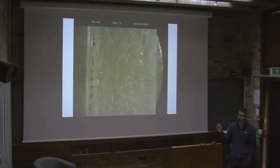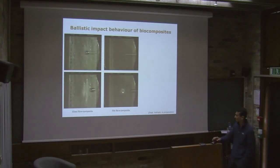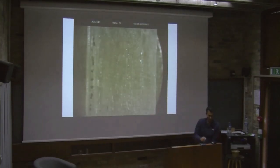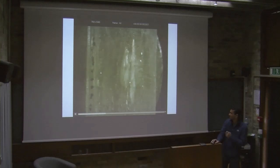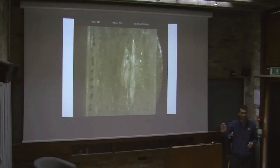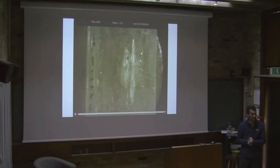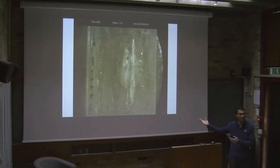So we did some bullet impact tests on different materials. So that was a glass fiber composite. If you fire a bullet, a metal ball bearing, at it at about 150 meters per second, you see these fibers delaminating from the structure and fiber fraying, which is what you'd observe in a typical glass fiber composite. And that's why it's a bad idea to use glass fiber composites in places where impact resistance is required. Glass fibers can cause irritation as well, but also there are health and safety concerns.